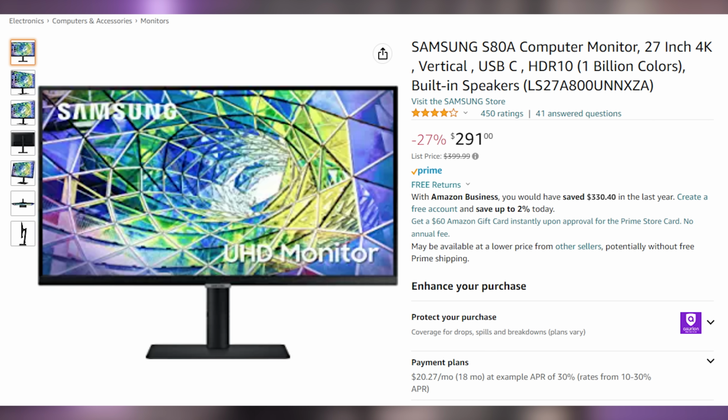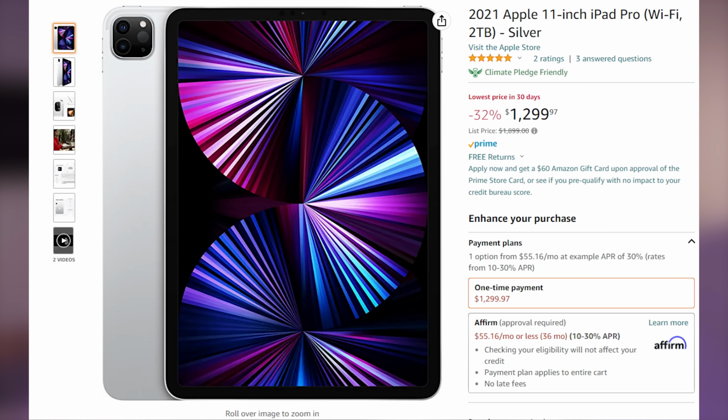And next up, we have the Samsung S80, which is a 27-inch 4K IPS panel with HDR10 support, USB-C power delivery, and built-in speakers, going for only $291, which is 27% off. And last but not least is the perfect thing to pair with that, the 2021 11-inch M1 iPad Pro.